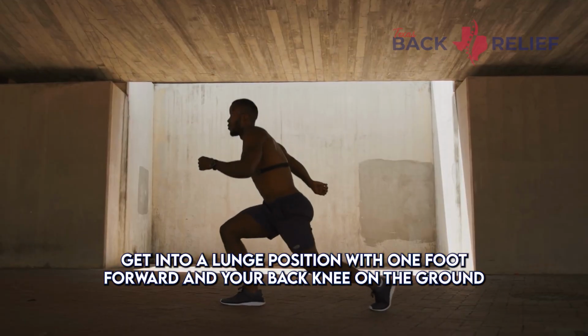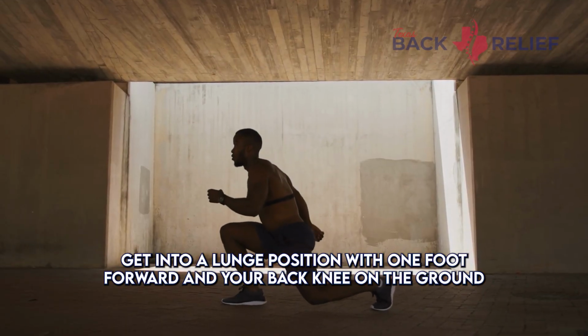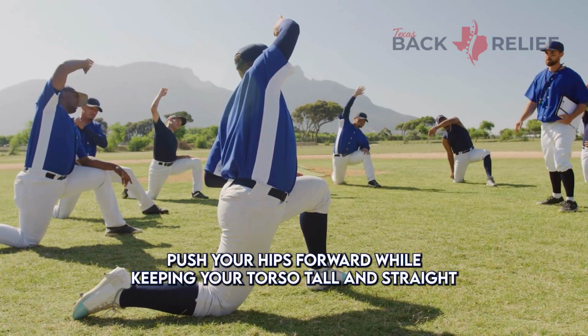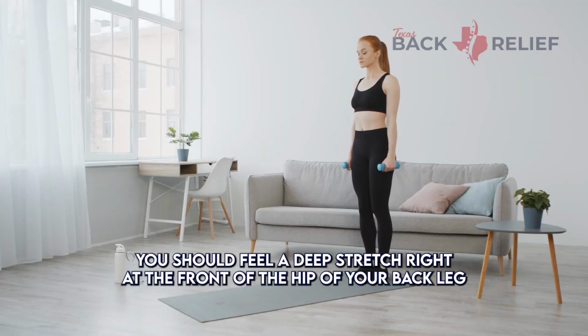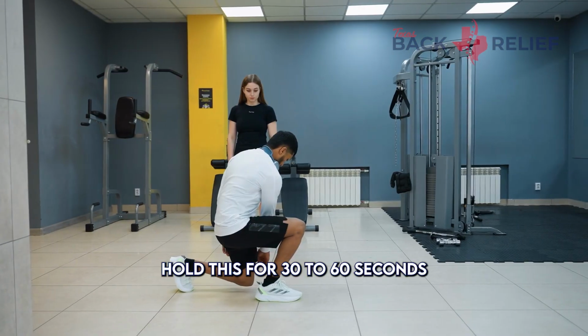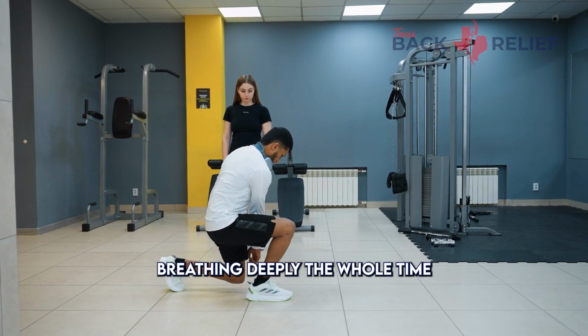Get into a lunge position with one foot forward and your back knee on the ground. Here's the key. Don't just sit there. Push your hips forward while keeping your torso tall and straight. You should feel a deep stretch right at the front of the hip of your back leg. Hold this for 30 to 60 seconds, breathing deeply the whole time.